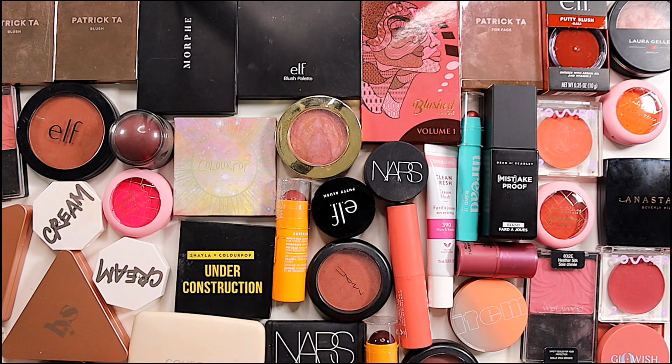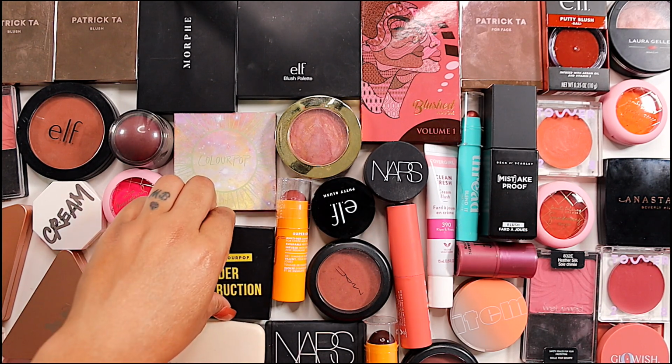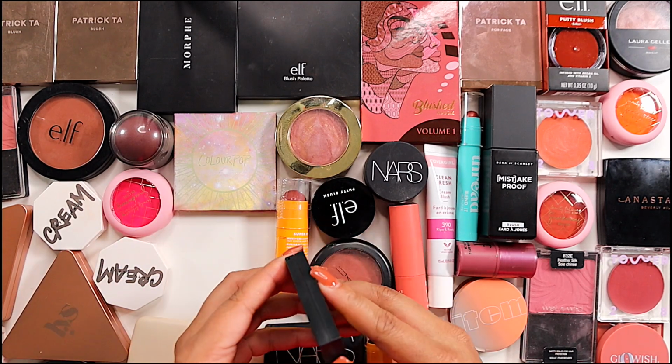So with this, I definitely know I want to let go some of the blushes that I can't, when I show you guys things in my videos, I like to link them just so you guys can see what I'm using. So if it's not available anymore, unless I'm just completely in love with it, I try to declutter it as much as I can. And this is one of them that is no longer available. The Shayla and ColourPop Under Construction blush.